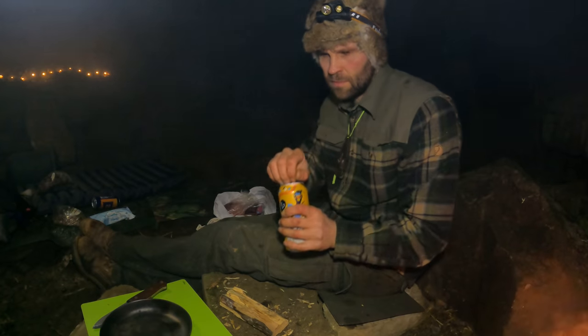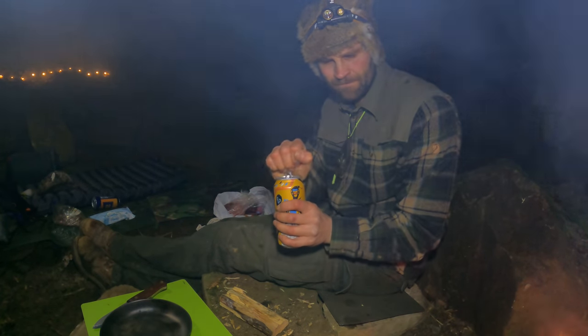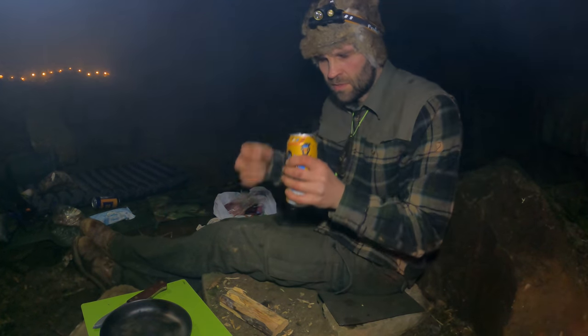Second beer. Oh, let's have a taste of this one.